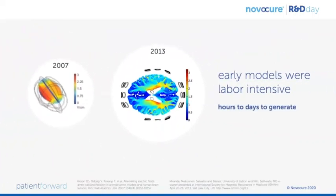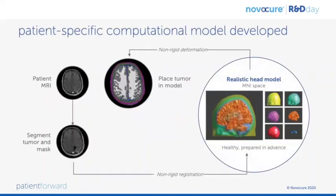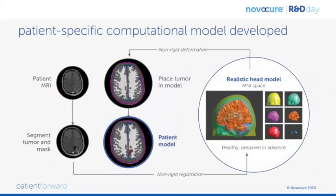However, the techniques for developing realistic head models developed by Miranda and his colleagues, as well as others, were labor-intensive and required hours to days to create a single head model. Hence, such techniques were not suitable for rapidly creating head models on a scale compatible with that required for personalized treatment planning. To overcome this problem, we developed a new model creation technique, the schematic of which you can see on this slide. This technique was utilized for the Red Journal study, and an improved version is used in MaxPoint.